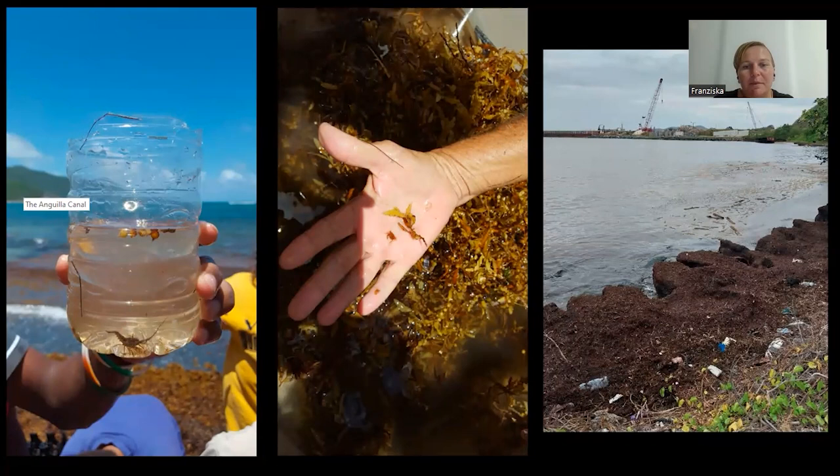And the other thing that you told us, which I find alarming, is that the bay where your water desalination plant, if I understood correctly, lays, sometimes has brown water from the sargassum. Yes.